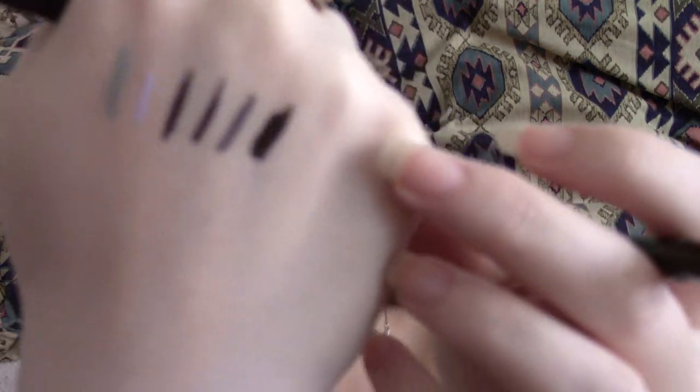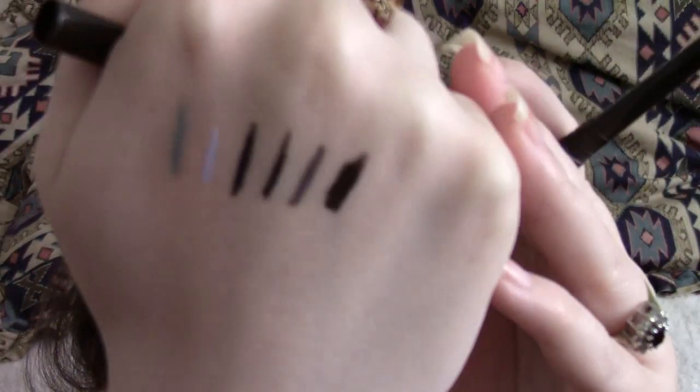And I love the smudge sticks. This was actually my first ever smudge stick, so I was kind of intrigued by it, and I really like this colour because it's a very, very dark cocoa brown. It's one of the twist up ones, which they're not my favourite, I have to say, but this one works fine. And wow, you can see there, it's so dark.